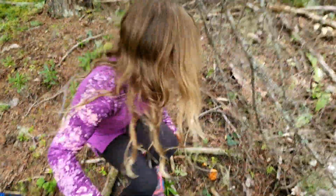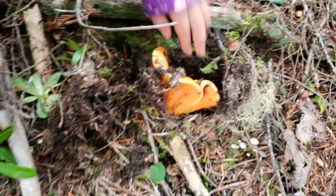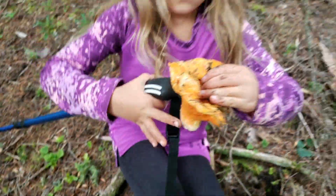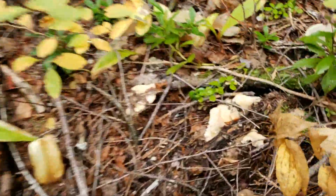Oh, we found another one. We're finding lots of lobsters. And the squirrel is mad that we're stealing his mushrooms. Look at that. That's a beauty, Sierra. Really nice quality, right? Not rotting. It's nice and hard. Oh, good one. Look at that. That's a beauty. Oh, man, that's a nice one. Yeah, look at that. I'm keeping it. We're keeping it.